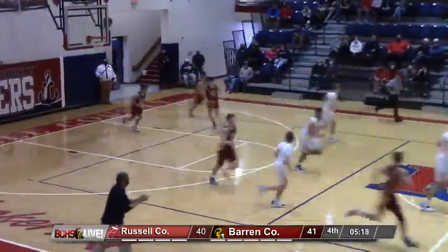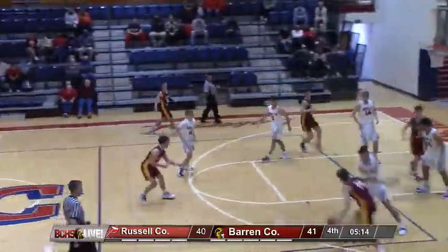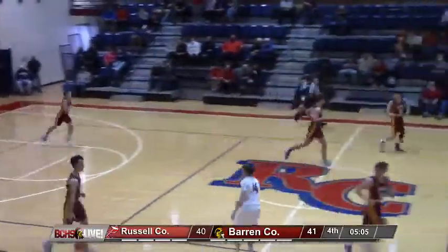Rebound grab by Aiden Miller for the Trojans. Gets rid of it to Withrow. Over goes to Ryan Shirley. Ryan Shirley drives in, had it poked away from behind. Loose ball on the run out. Here's Milburn, laid it up, missed it. Rebound comes off to Pointer.